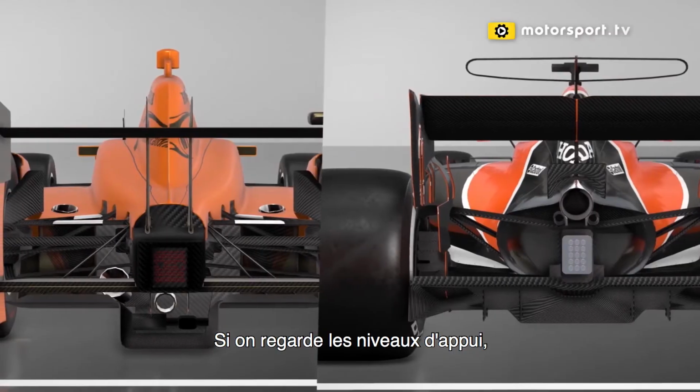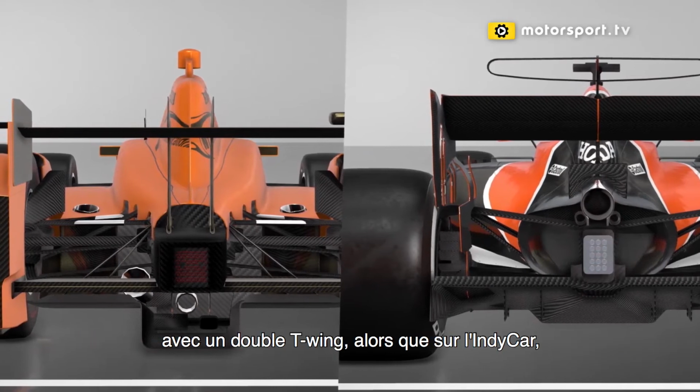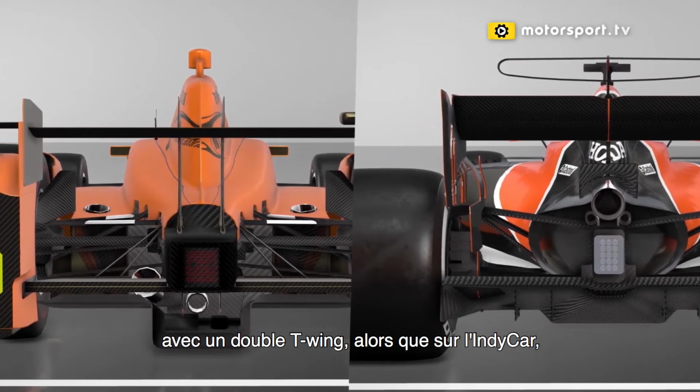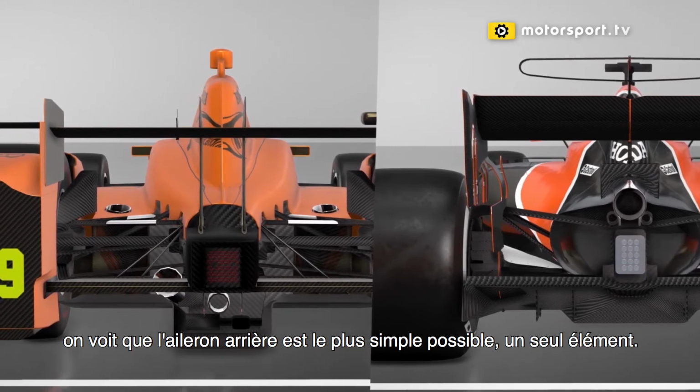And again, just the rear wing levels. McLaren has this deep wing, as deep as the regulations allow it, and the coat hanger shaped T-wing. Whereas again on the Indy cars we see that the rear wing is trimmed right out, just one element.